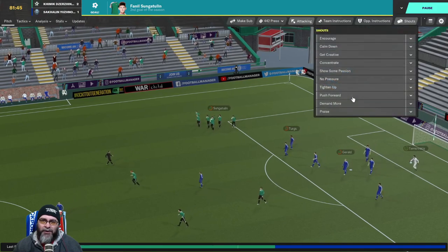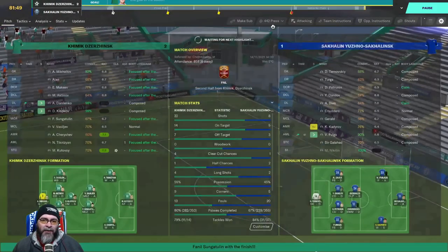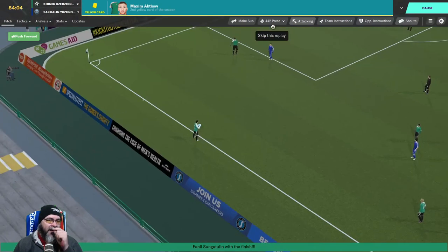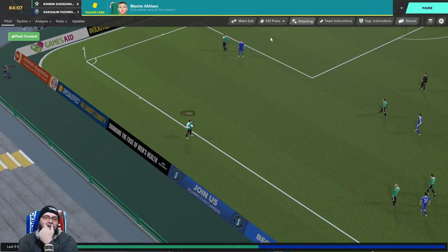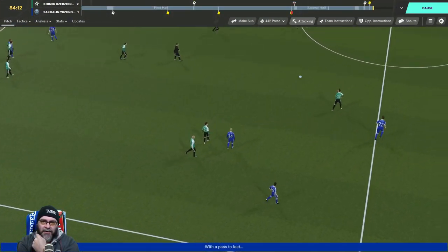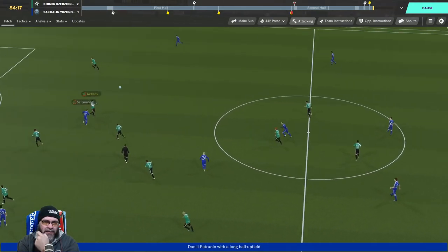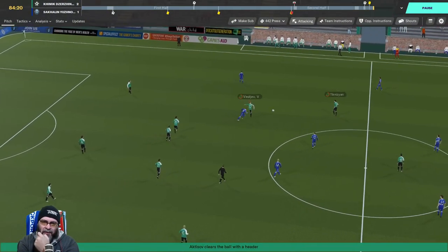Not much we could push forward. Are you frustrated about that as well? No. Tits on a stick. Almost did it then. We almost hung on. That would have been a really good result. Right, Gerald. Lovely. Beautiful. Chudders. Patronus. Hopeful. And or hopeless.